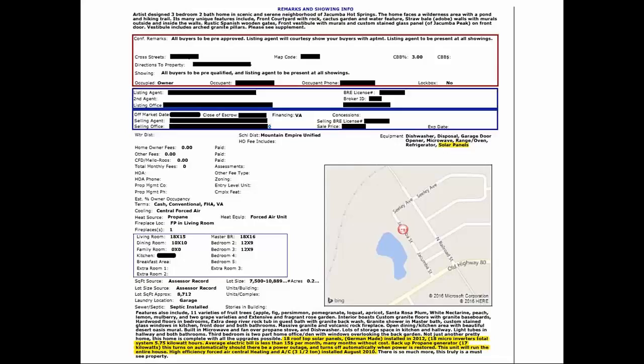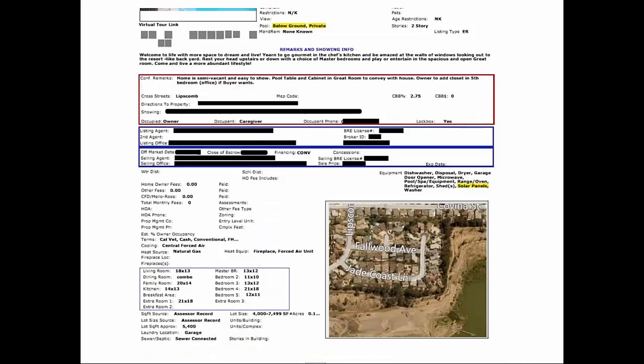What we normally see is this. It has, up there you see, a below ground pool, and then it just says solar panels. That's it. So like I said, that is going to generate a phone call.